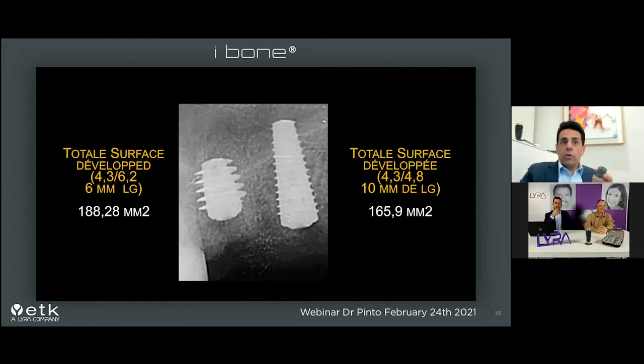And although it seems thin, the developed surface of this implant with 6 millimeter only diameter arrived at exactly the same as the other one, and perhaps more than the other one. So visually, it's shocking enough because we see a thin implant, but the most important thing is the developed surface. In another clinical situation, this implant will be magical.